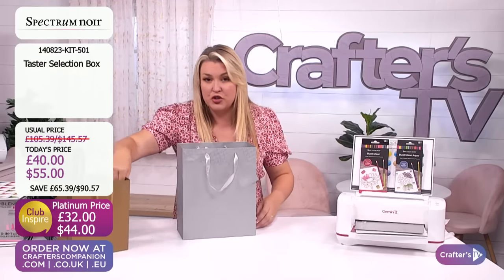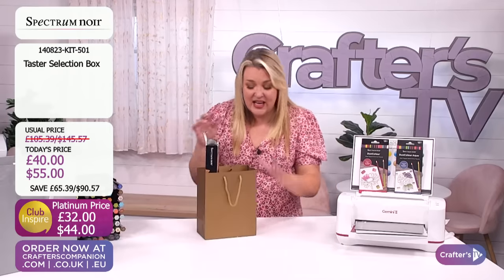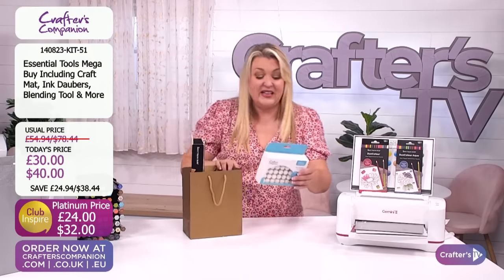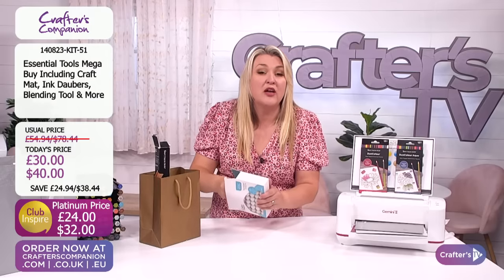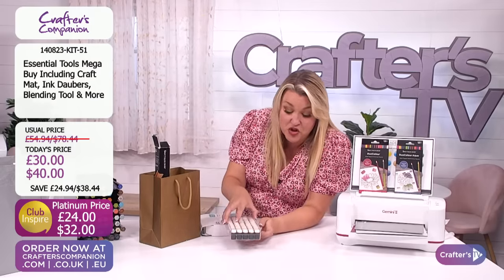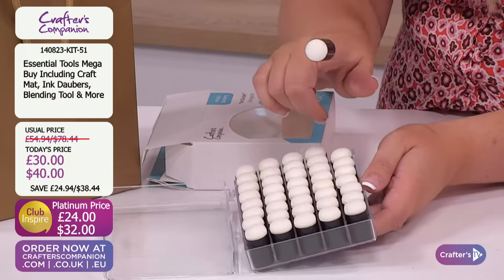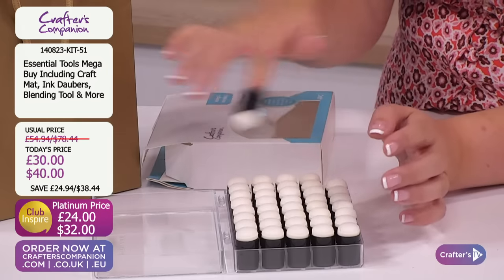But this has totally trumped it, right? This collection here of tools, and when I realise what we've got in here, this is our ink dauber collection. Now, if you are using your opaque pigment ink pads, you absolutely need these. But even for just little blending tools, you have one of these tools for each of your colours. So 40 different colours. Don't bother cleaning them and washing them. Just keep one per colour, and then you can easily switch them out.